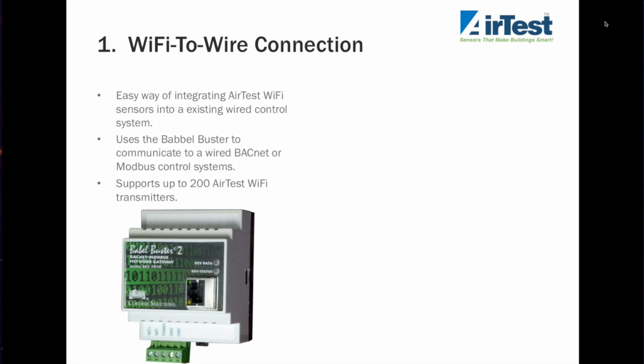So there are 3 different options that we offer right now in terms of communication to our Wi-Fi sensors. The first option is something we call the Babel Buster, which is a product of a Minneapolis company called Control Solutions. It's a very easy way of integrating the AirTest Wi-Fi sensors into an existing wired system or into an existing controller. Basically, it can take information from our Wi-Fi sensors from a router that's connected to the Wi-Fi system and convert the information sent from the sensors into a BACnet or Modbus control signal. One of these devices supports up to 200 Wi-Fi transmitters.